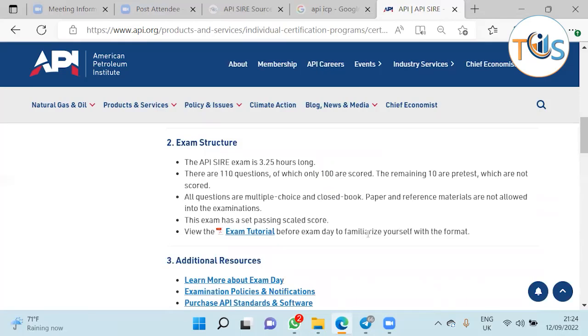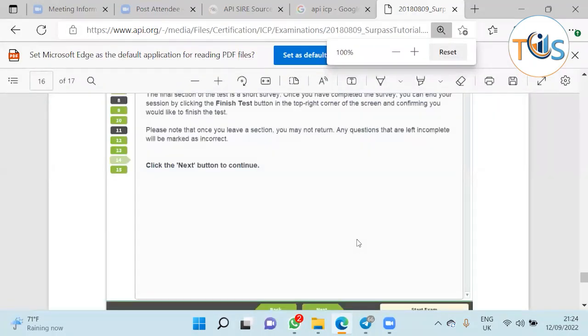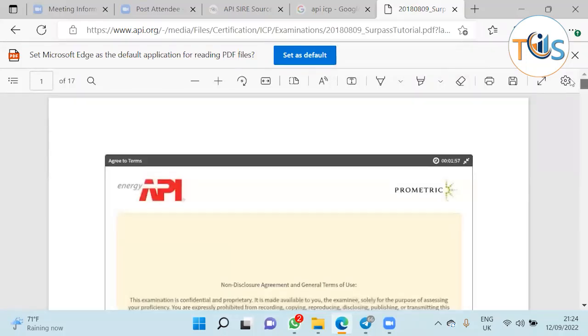Try to keep a steady speed and progress accordingly. So for example, every 1.5 hours you should be answering around 50 to 55 questions, and I would recommend that you allocate 15 to 30 minutes to review all the flagged questions. It is multi-choice, paper reference material is not allowed into the exam, and there is an exam tutorial before the exam starts, which practically tells you how the buttons and icons work.